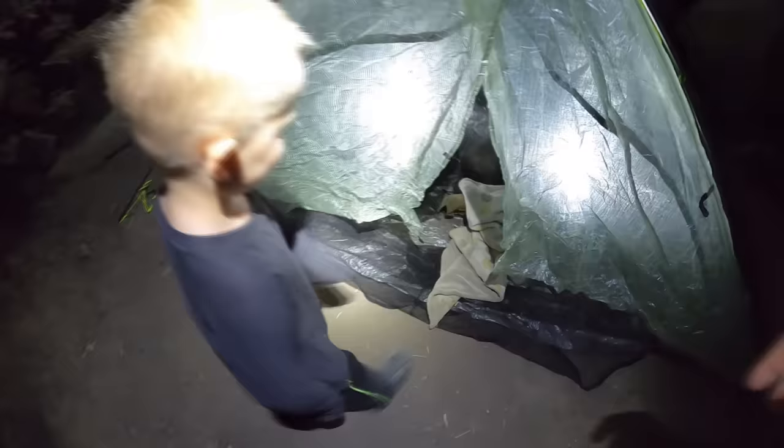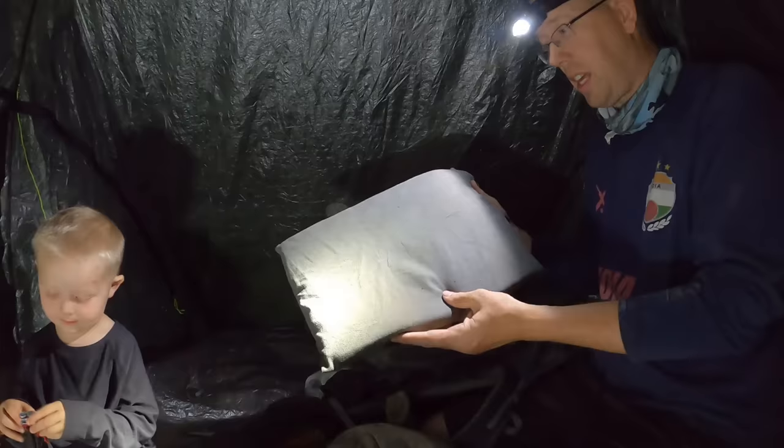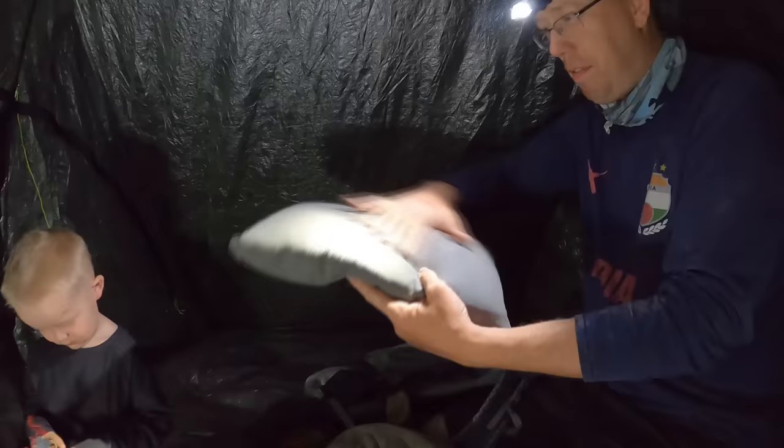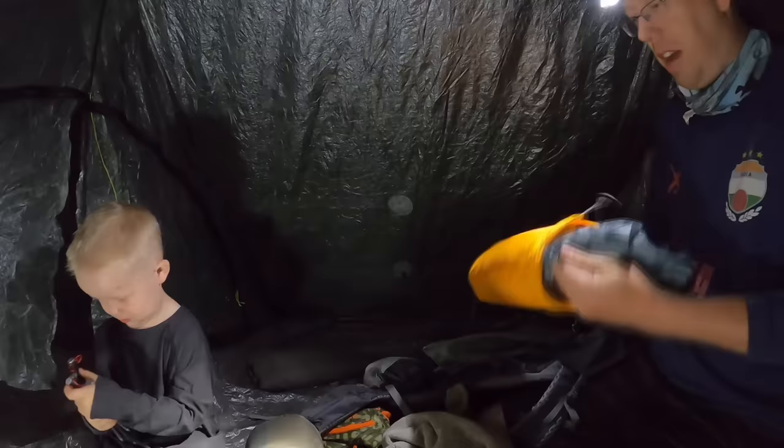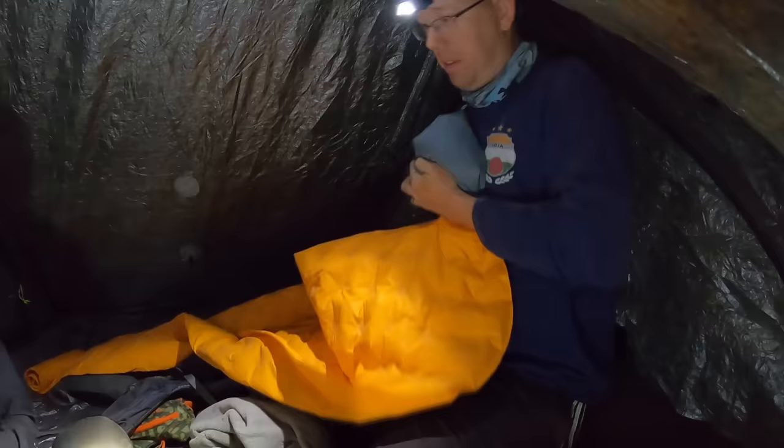All right, guys, let me show you some of the gear I've got. I've got this Nemo inflatable pillow. It's made out of fabric instead of rubber, and it just feels really good, especially if you don't inflate it all the way. Even got a little one for Jacob. I've got the Sea to Summit ultra light inflatable mattress. I've been using this a lot and I really like this thing. It is comfortable. And it comes with this little inflator pouch that you use as a pump to inflate it. It's about 3 times faster than just using your breath.